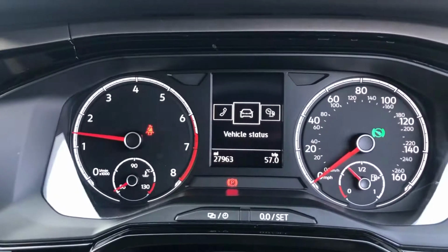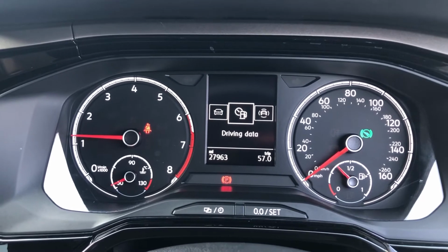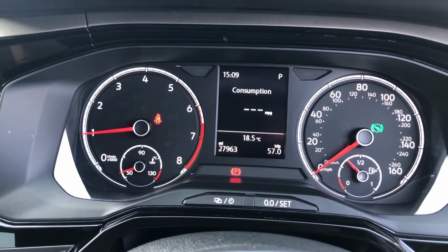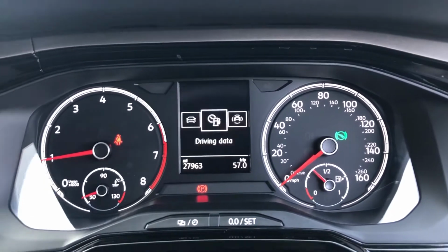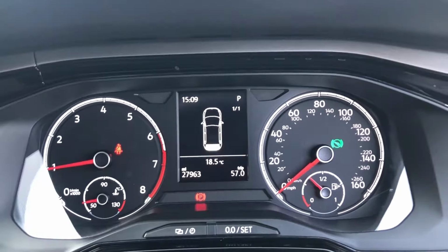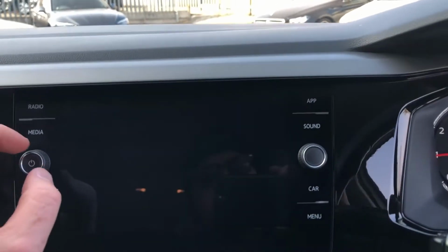In that menu you can see you have of course got vehicle status, which means that you've got your boot open, and you've also got driving data, of which you can change the trip computers, digital speedo, average consumption and all the other options. You've got audio, and you've of course got front assist on this being a VW. Bluetooth telephone, and you can get back onto vehicle status as well. But for us, we're going to head over to the media system, so we're going to turn it on.